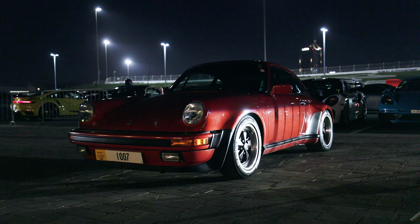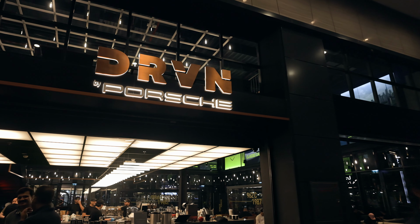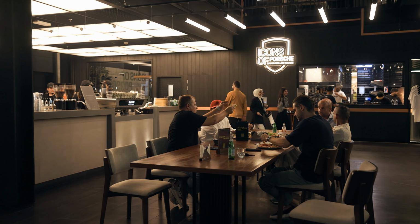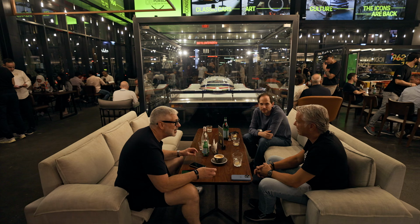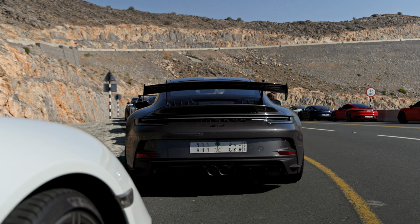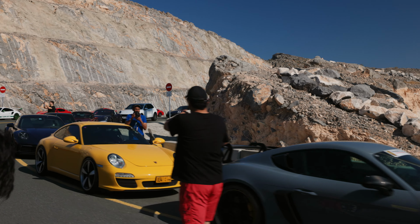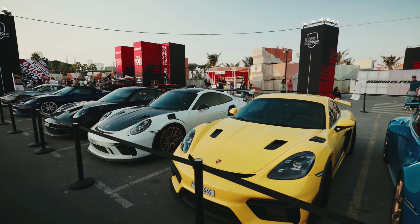A track experience is always an exhilarating yet tiring experience. So, what's next? Day 2 is all about hanging out with the community, chilling, meeting friends, looking at cool cars, and making sure you enjoy some good food at the DRVN Cafe by Porsche in Blue Waters. Day 3 is all about living the Porsche life. It's about joining the 200 plus Porsche convoy all the way up to the highest point in the UAE, Jebel Jais. What a beautiful drive. And that's how it pays to be part of the Porsche family.